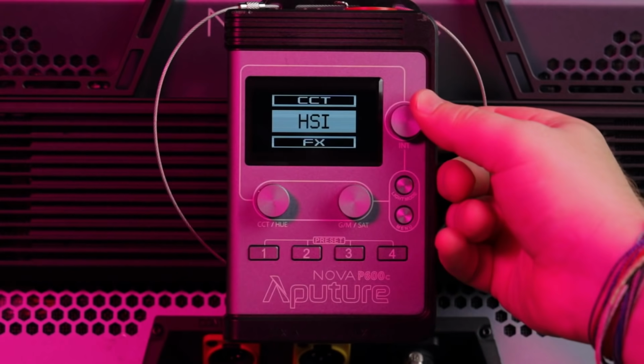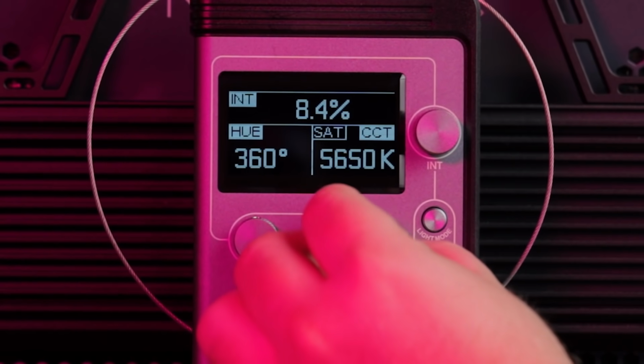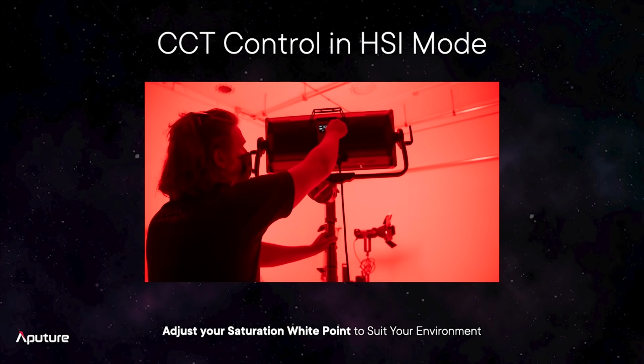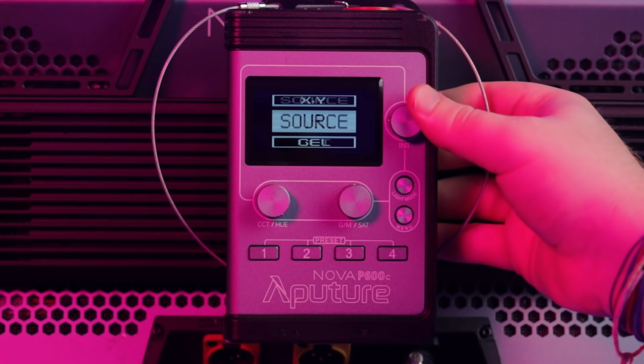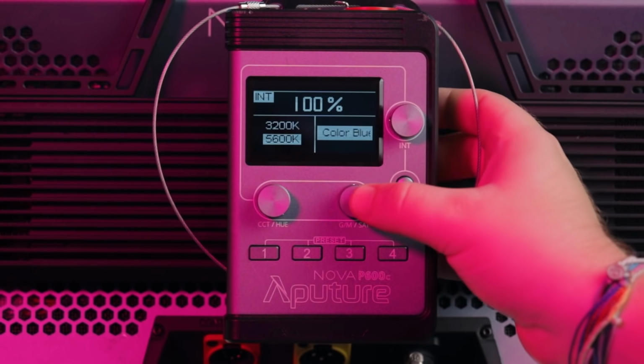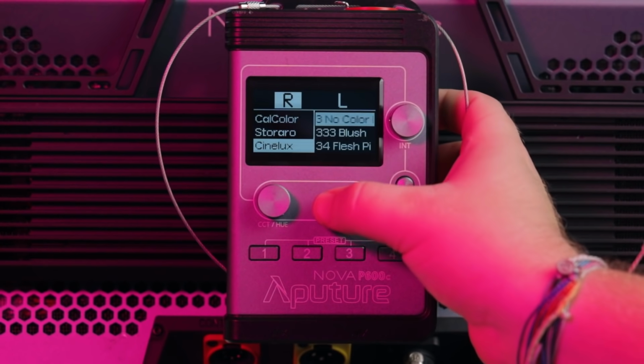And in HSI control, you can now actually change the value of your saturated white point, meaning as you're desaturating to white, you can desaturate to a different color than D65, such as 3200 Kelvin or any value between 2000 Kelvin and 10,000 Kelvin. And if you don't want the more granular control of HSI mode or XY mode, you can of course use our source presets or our gel presets. The P600C features over 300 gels in its gels library built into the control box.